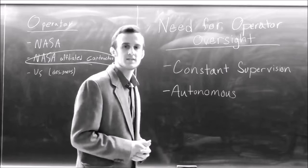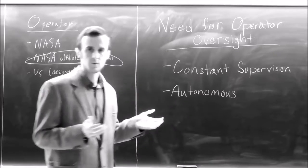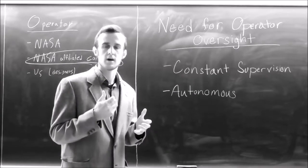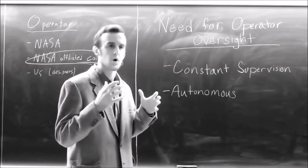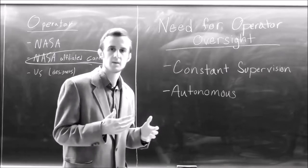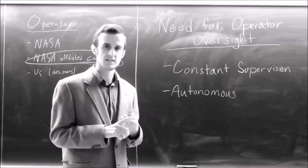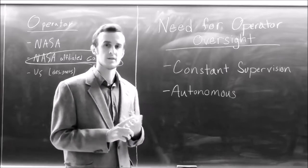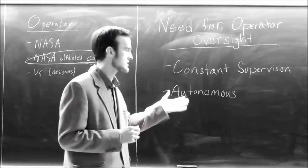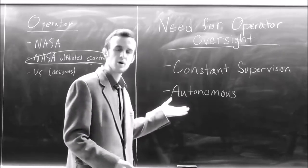So now to discuss the need for operator oversight for this mission. There are 2 possible options that we've come up with. Either a constant supervision, where someone's monitoring the probe at every orbital maneuver and data entry, or we program it to be autonomous. Our decision came down to 2 different aspects: cost savings and technical difficulties. First, cost savings, we'd have to pay someone to be monitoring it at every step, whereas autonomous, it would just kind of do it. But at the same time, there's also a cost of programming.